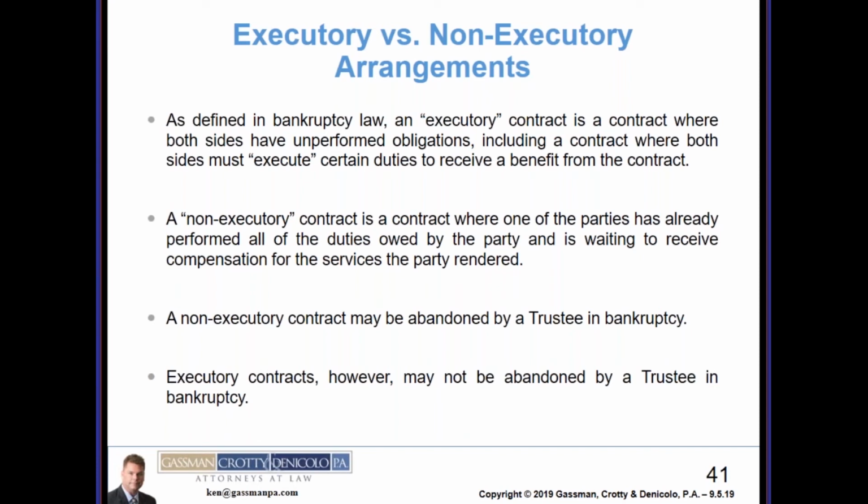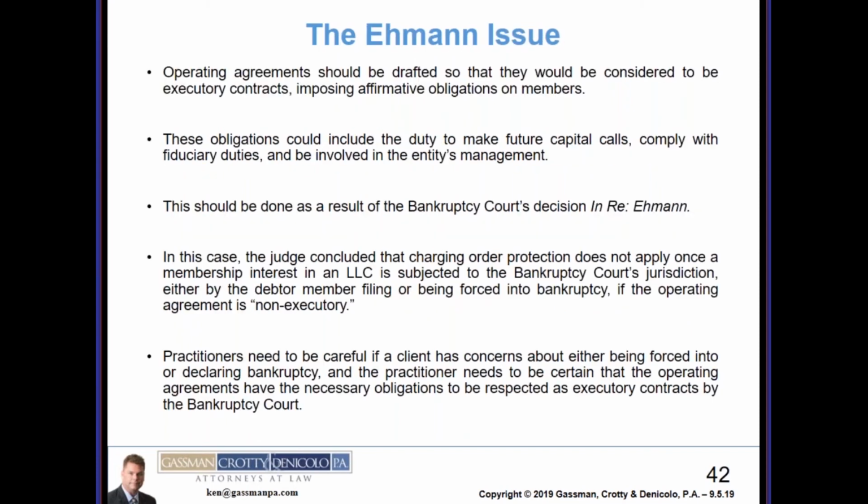So this is the case In re Ehmann, E-H-M-A-N-N. And so what I would suggest you do is Google this, look at some operating agreements and some articles that have been written with respect to this to see what you can add to your operating agreement to make it more likely that it will be deemed to be an executory contract, thereby helping to provide additional creditor protection.